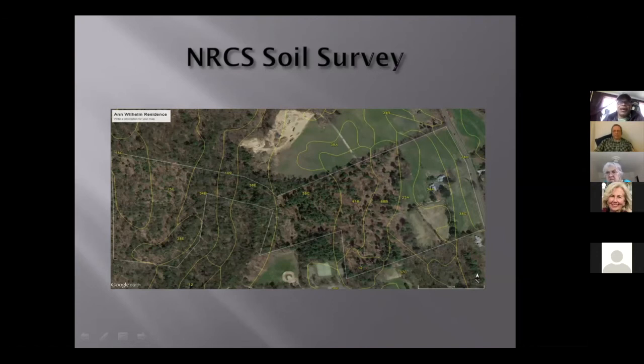This information can be found through the NRCS Web Soil Survey. If you do a Google search for that, you'll find it. You basically draw a square of your property. I think you can type in your address and it'll zoom to your property, and then you have an area of interest, and you go through a bunch of steps and it'll produce this for you, along with a catalog of the soils that are on that site. That can then be referenced to another table, and I can't remember what it's called, but it has to do with the permeability of each one of these soils.